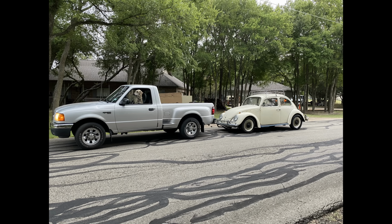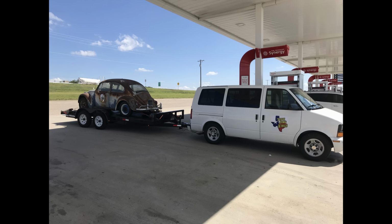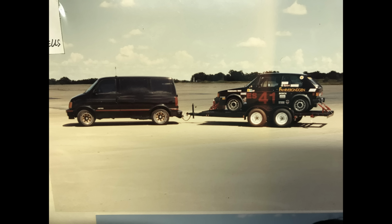Yeah, and say you're getting a car that doesn't run, it's mechanically not sound yet. Does it have good enough tires for you to tow it? Do you need a tow bar? Do you need a trailer? All these things that go into a bus rescue or Volkswagen rescue, there's so many things that go into it. Getting it home, that's a big part of it.